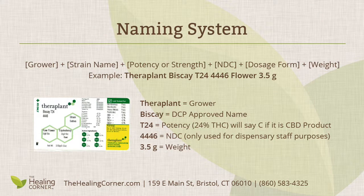Each product is assigned a DCP, or Department of Consumer Protection, approved name, the first word being the growing facility in which the product came from. Next would be the DCP approved name of the plant in which the product came from. The potency will begin with a T for THC or C for CBD. Next is the NDC, which is only used for the dispensary staff to keep track of products. And lastly, being the weight of the product.